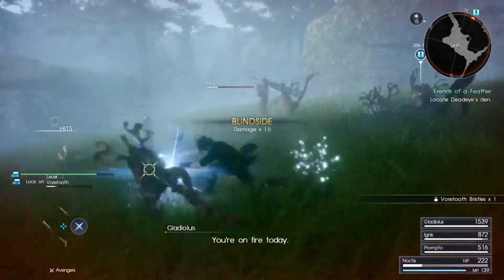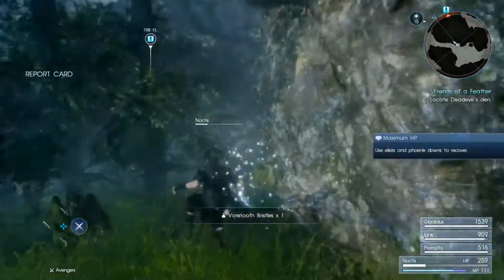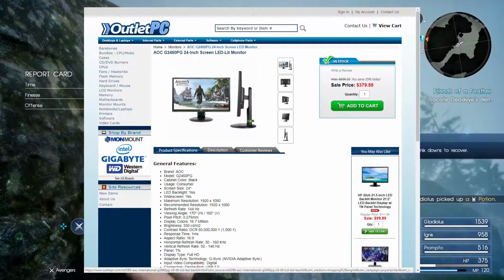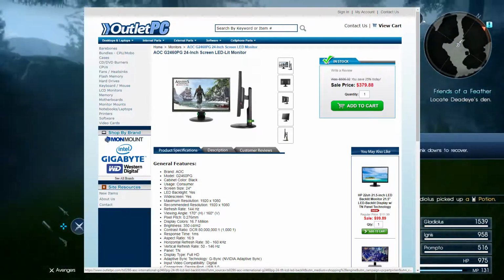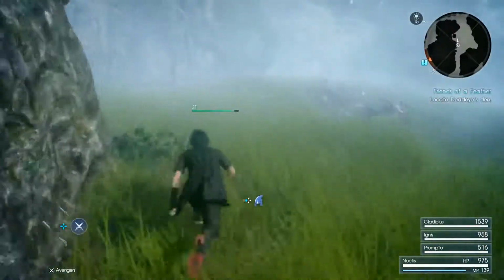Now, if you want a 1080p 144Hz monitor, you can go for the AOC G2460PG 24-inch monitor. I can't believe I said it! It supports G-Sync. It has a 16:9 aspect ratio. It's a widescreen monitor, you know. It's a 1080p screen, has 1 millisecond response time. It actually can get brighter than the other monitors, you know. It's for $300, you know. That's because it's a 144Hz monitor.